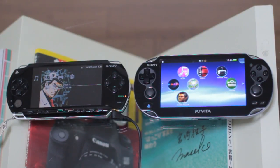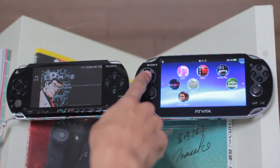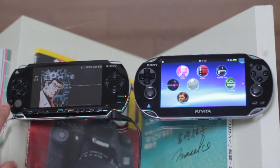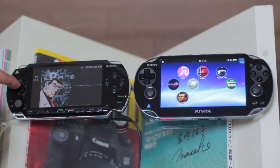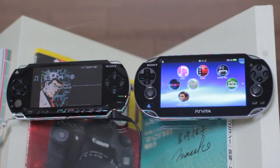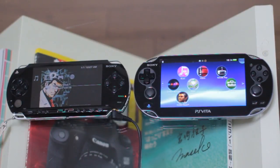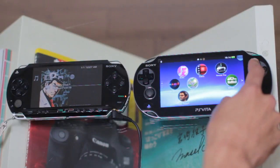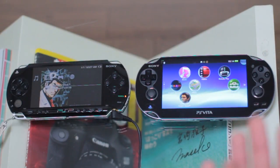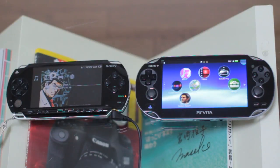Okay, the next thing that I want to talk about, which is also a bad point, is that the face buttons on the controller and even the D-pad are a lot smaller. On the old PlayStation Portable, there's a gap in the middle that kind of separates the D-pad buttons a little bit, but it's all one D-pad and it's connected on the PlayStation Vita. But the face buttons are a little bit smaller. I mean, they're more spread out where you're not going to be mashing multiple buttons at the same time by accident, but it's just a little bit smaller. I don't know if that's better or worse, but I think I like bigger buttons better.